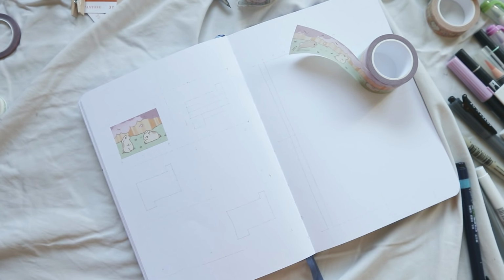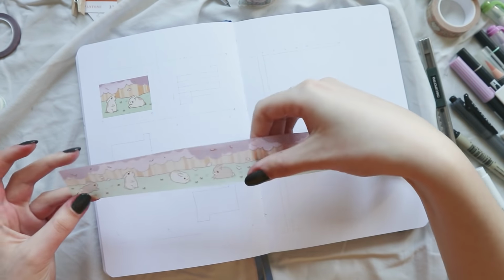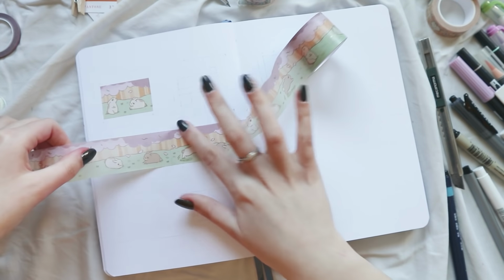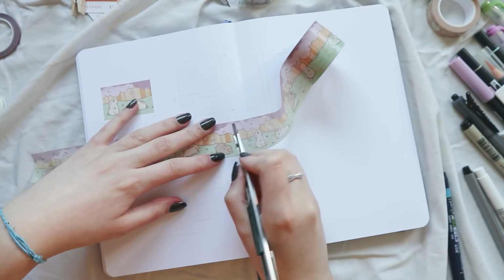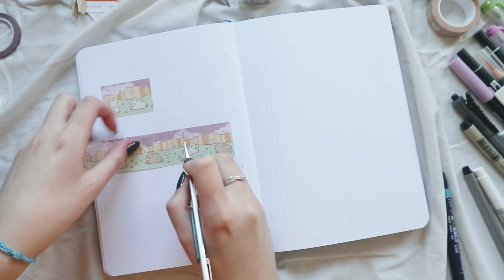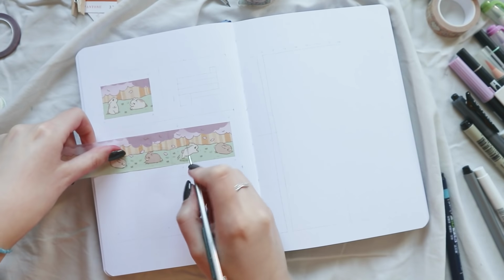The good thing about this collection is that there's a bunch of cute little things in the washi tapes that you can add into your bullet journal in different ways. So I'm happy that I went with this theme because I really like the color palette. I would never do a purple and orange and green theme if it wasn't for this collection, so... Oh no, I'm gonna cut the little bunny off.